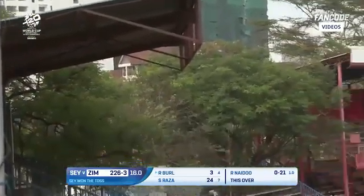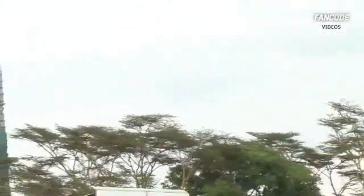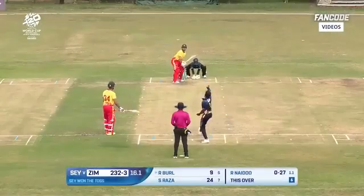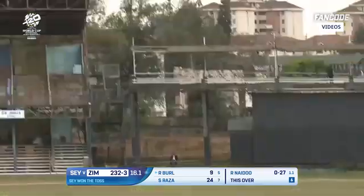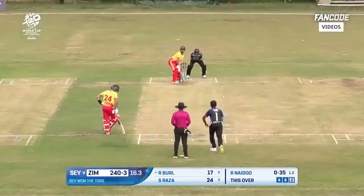Goes big, Ryan Burl. Dispatches that one, hitting it into the wind, but that won't matter. That is straight onto the road. Someone taking it towards long on. That's a good shot. Too slow. Same place. It'll be the same result. That'll be 6.